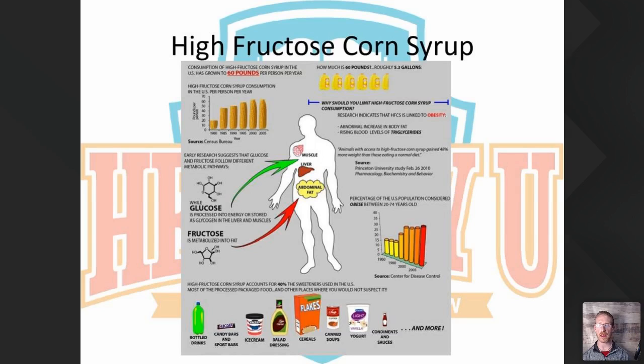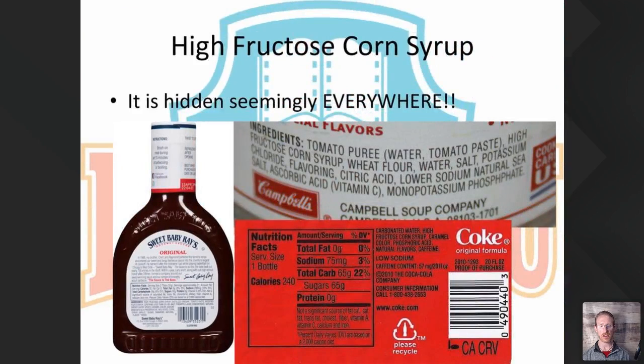So we want to really make sure that we're looking at labels to find high fructose corn syrup. And you have to look carefully, because it's hidden in things that we wouldn't expect. If you see on here, here's just 3 examples. Barbecue sauce. Most barbecue sauces, like Sweet Baby Ray's, taste delicious, but are sweetened heavily with high fructose corn syrup. Campbell's soup also uses high fructose corn syrup. Coca-Cola and most sugary drinks use high fructose corn syrup.